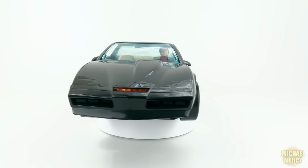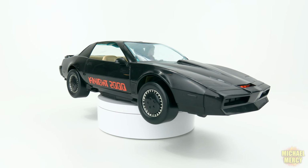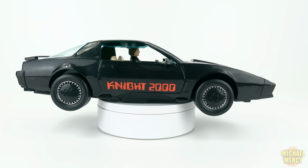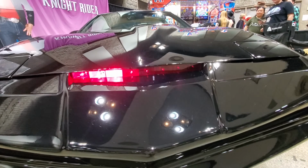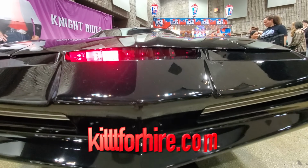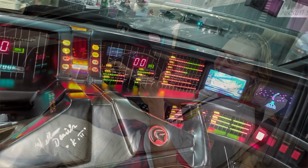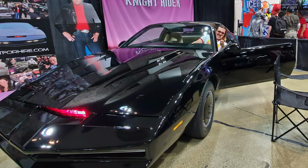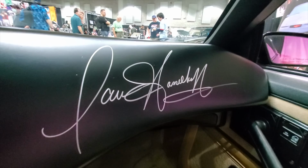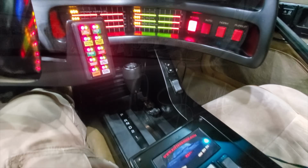Hello and welcome to another vintage toy review. This past week, Knight Rider just celebrated its 42nd anniversary since it debuted on TV. And there was also a Knight Rider at this past Hamilton Comic Con, thanks to KITTforhire.com. Saw it a few weeks ago at the Fan Expo Canada in Toronto, and a couple of years before that at one of the Oblivion car shows in Southern Ontario.